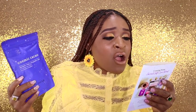It says, enjoy an out of this world mood boost each time you brew a cup of this superfood concoction that features cacao, chaga, ashwagandha, cinnamon, ginger, maca, and lucuma. Sip with intention. I cannot pronounce half of the stuff that was here, so please don't come for me. I have no idea what ashwagandha is. That's interesting.